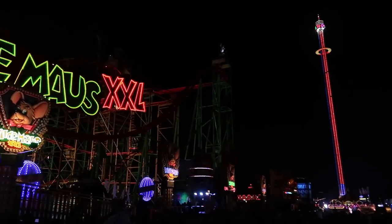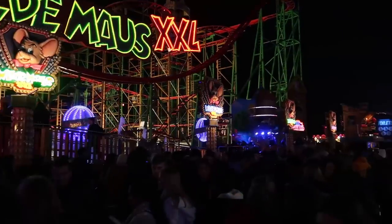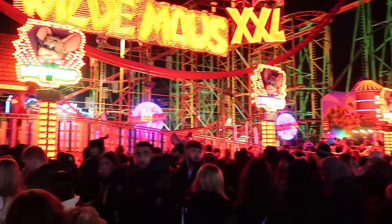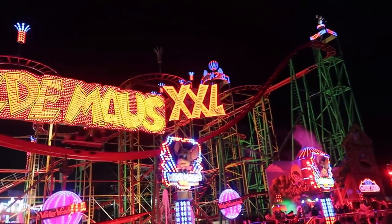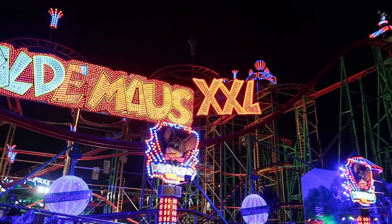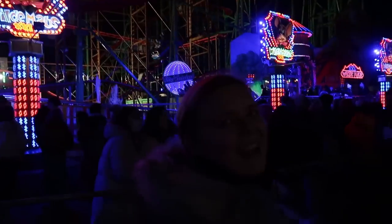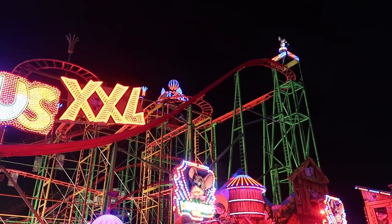Another fantastic ride, of course, Wild Mouse XXL. We went on this last time, and the queue was big when we waited. Look at the time, all the way up here. It's a brilliant family coaster, the best family coaster at the event. One of the best rides at the event, actually. Really nice coaster, we always enjoy that. It's a fantastic ride. I'd love a permanent one of those here in the UK.